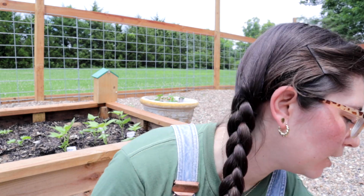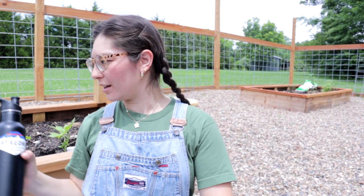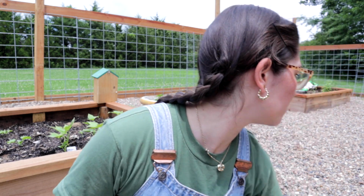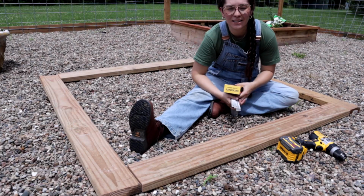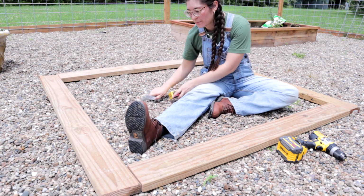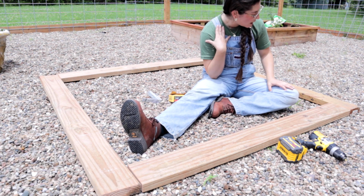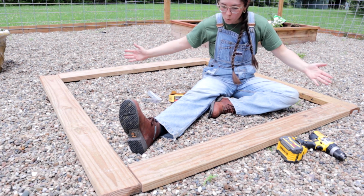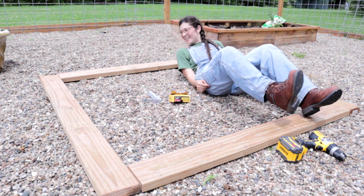First thing I have to do is lay out the wood in the fashion that I want it to be in. So I'm just gonna do it right in the middle here since I have a big open space. This side needed to be bigger. I think my head is cut off, but this side needed to be bigger because I wanted this to be more of a utility entrance. So it's actually 5'5" wide. That's my height actually.